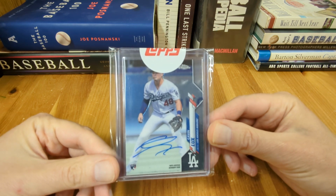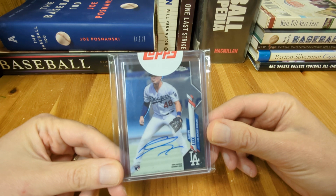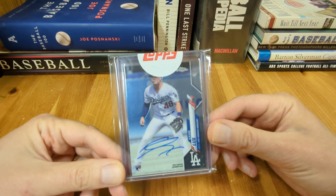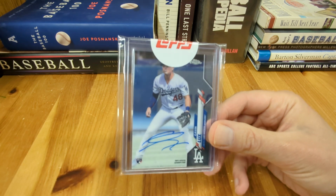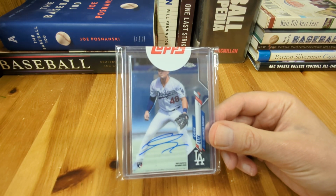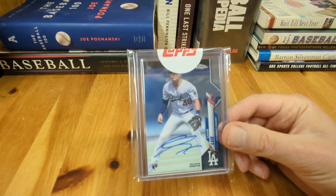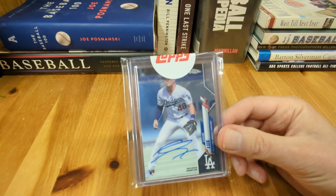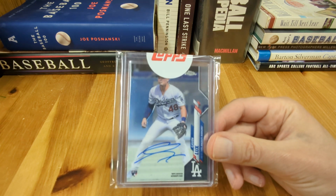Gavin Lux, I don't think has played at all this year. I know he's had some major injury, but he started coming around and showing maybe what he could do last year. So I have no idea where he even fits in the Dodgers' plans at this point. But I got this card because I had a redemption for about 2 years for Topps that they finally just subbed it out and sent me this instead. And frankly, I'd probably rather have this one.